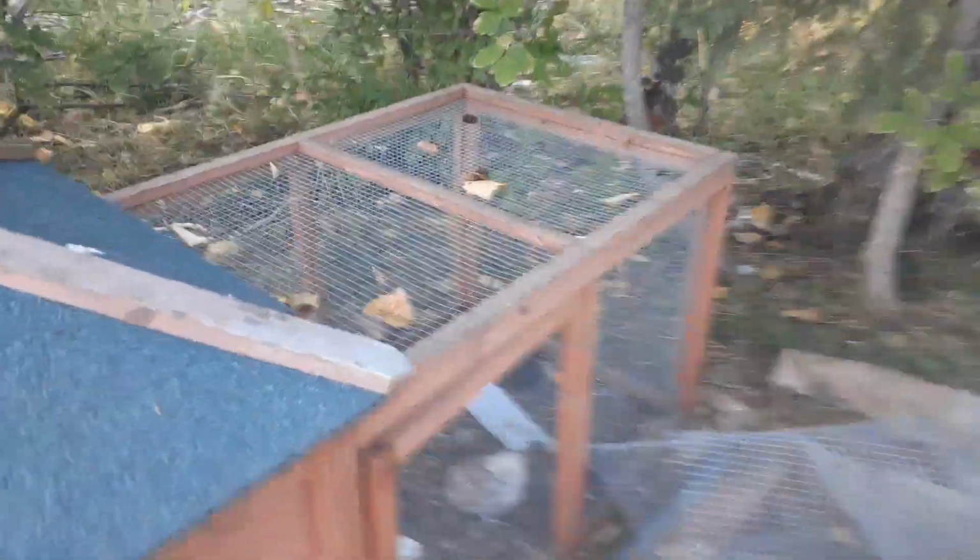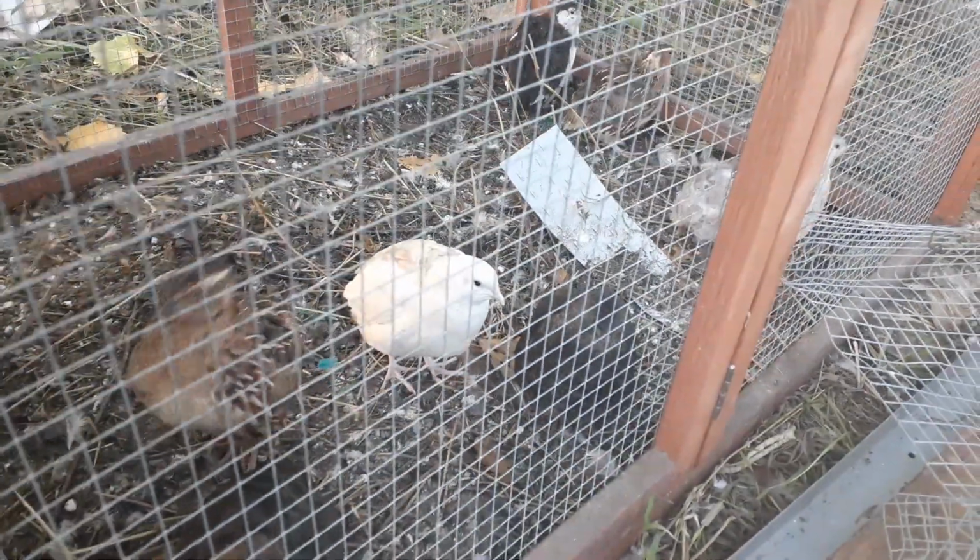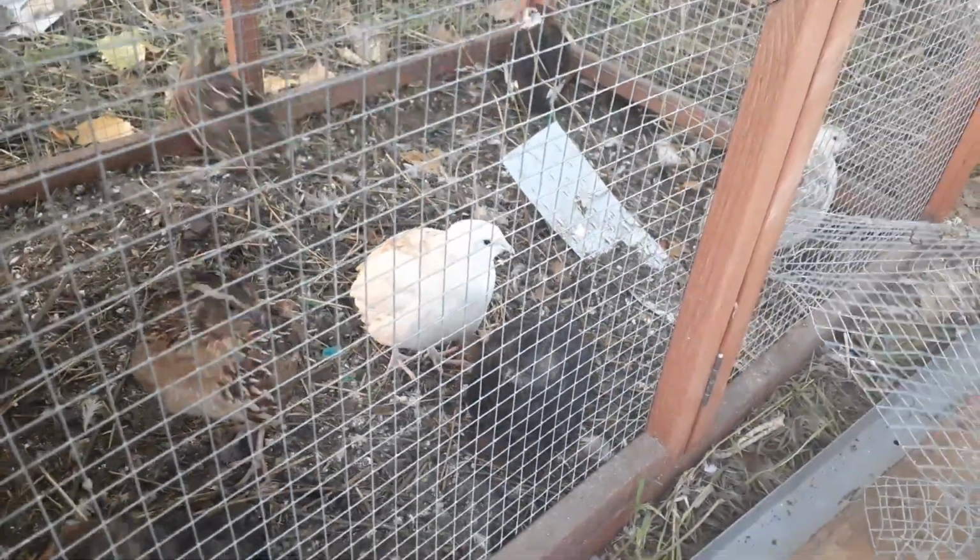So in here, we have a bunch of quail. Now they're hilarious and I highly recommend quail. Learn a little bit about them before you get them. And you're going to have a great time because they are honestly awesome.